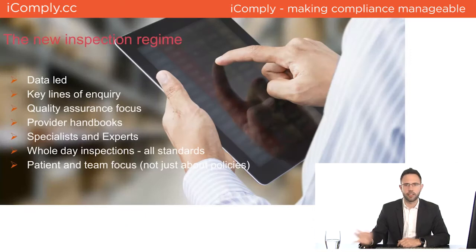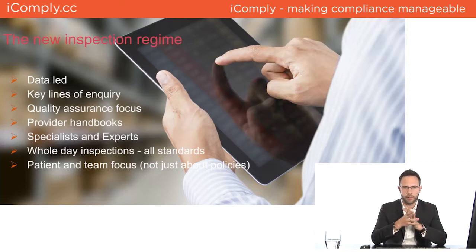Okay, so just a little bit of expansion on that. The new inspection regime is data-led, so they're researching you up to 8 weeks before they come into the practice. They're using the key lines of inquiry. There's a real quality assurance focus, and by that, they're closing the loop. We talked in the last webinar about risk assessments and audits and the importance of making sure that actions are created out of those risk assessments or audits, and also that they were accurate and you're not just ticking the box. And now they're also looking that you're closing this loop.